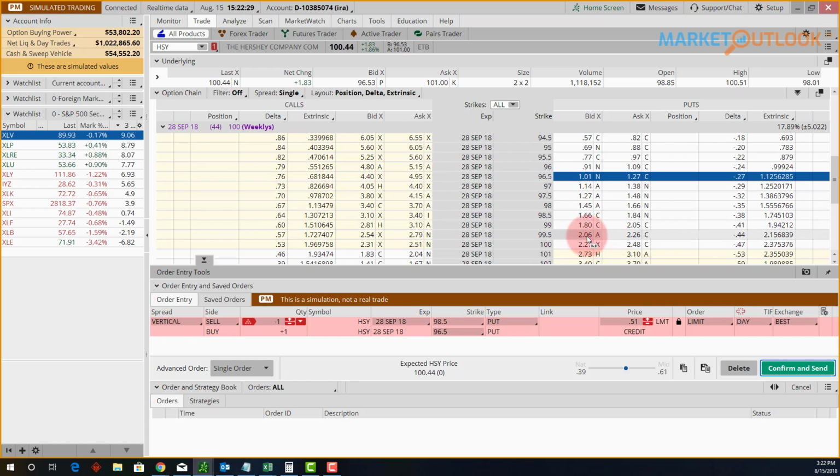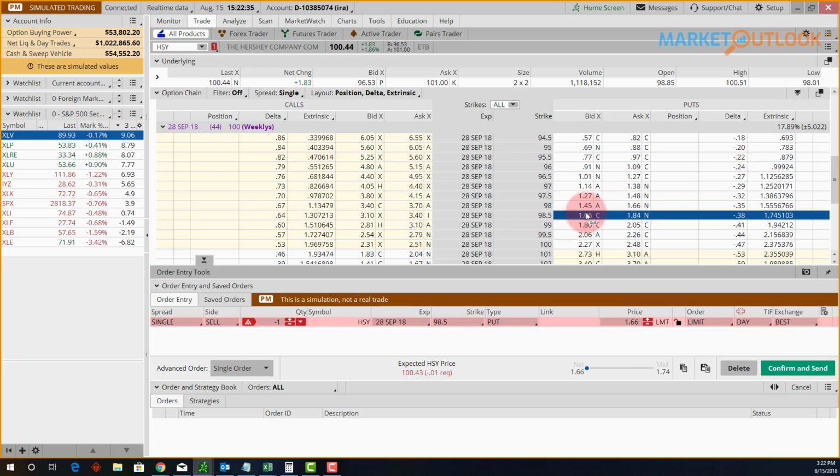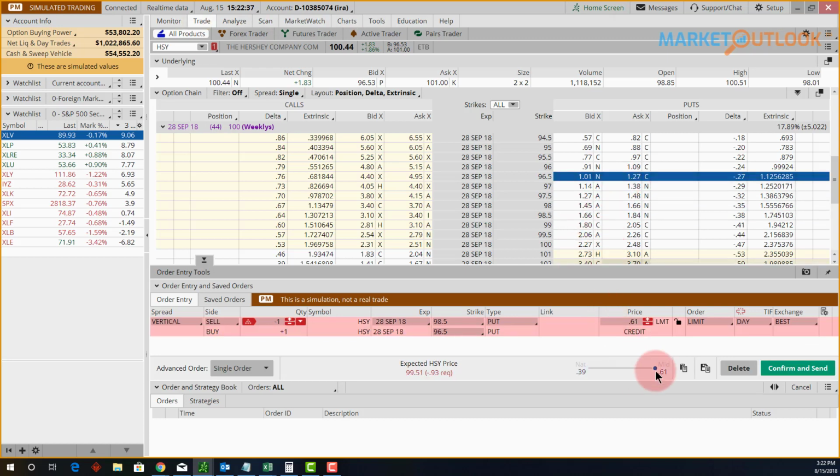These are relatively wide spreads, so you want to try to fiddle around. You might have to do the 99 or the 98.5, 96.5, and you have to fiddle around with these spreads to see where you can get filled. Remember, on a $2 wide spread, the goal is for a 30% return on risk, so the goal is 47 cents of credit. That's where you want to try to get filled as much as you can.